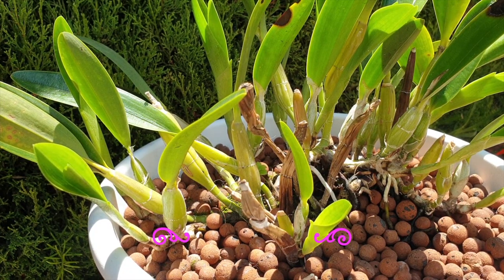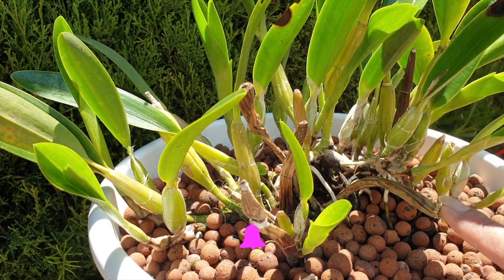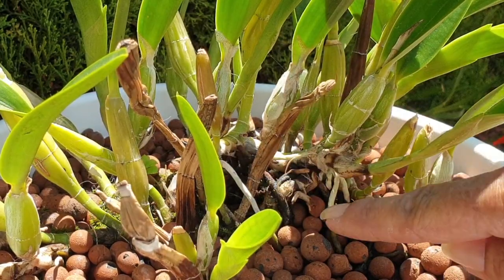Now, I don't cut off my pseudobulbs at the point where they go yellow. I wait for them to completely desiccate. If there's any energy that the orchid can recover from the pseudobulbs that are going to be dying anyway, then I let her do that. So here we have an example of an old pseudobulb right at the back of the rhizome.